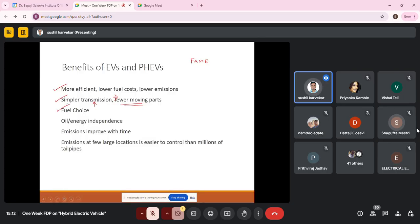So EVs are available in different varieties. We can have a pure electric vehicle, then there is a hybrid electric vehicle, which has both components, the IC engine as well as the electric component. Then there is another combination of fuel cells and electric vehicles, where we are converting chemical energy into electrical energy.